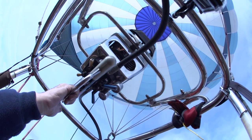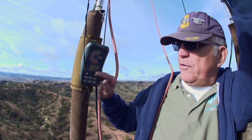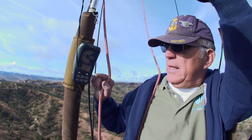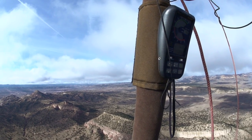The instruments have 3 functions. They tell you the temperature at the top of the envelope. You want to keep that below 225. It tells you your variometer, how fast you're going up and down, both digitally as well as graphically. And you also have an altimeter. It tells you how far above the ground you are, so you can see your rate of descent and where you are.